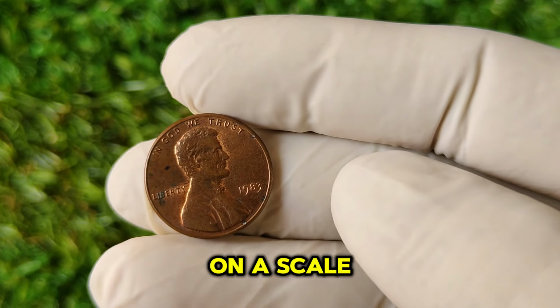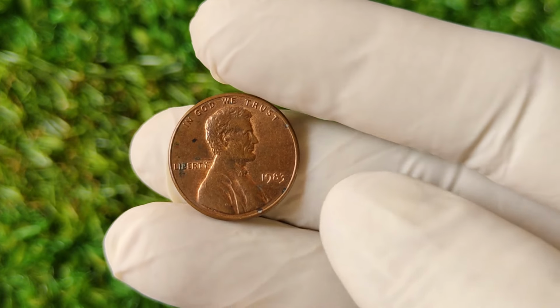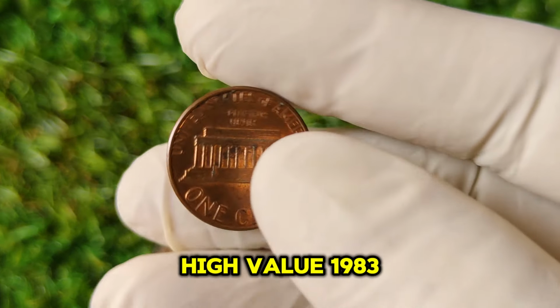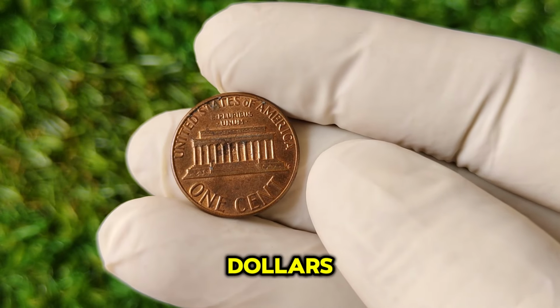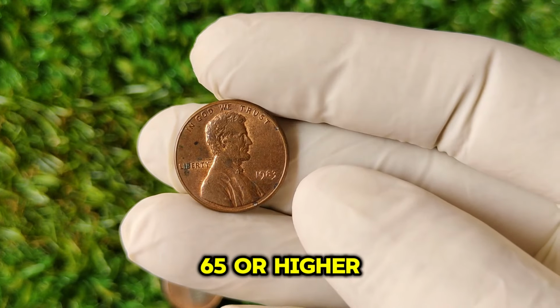Coins are graded on a scale from 1 to 70, with 70 being a perfect mint condition coin. Most of the high-value 1983 copper pennies that have sold for thousands of dollars were in near perfect, uncirculated condition, usually graded at MS65 or higher.